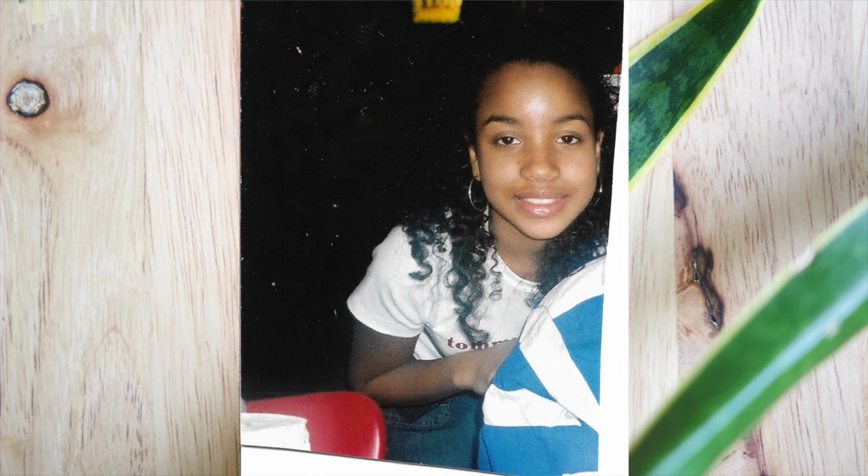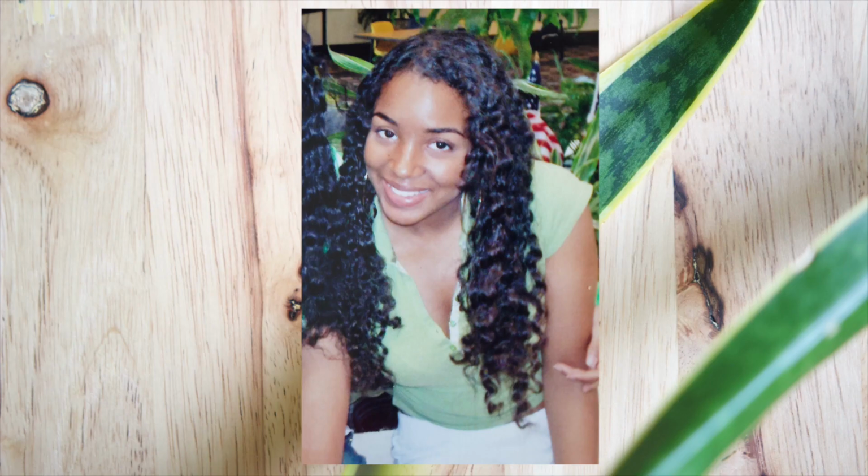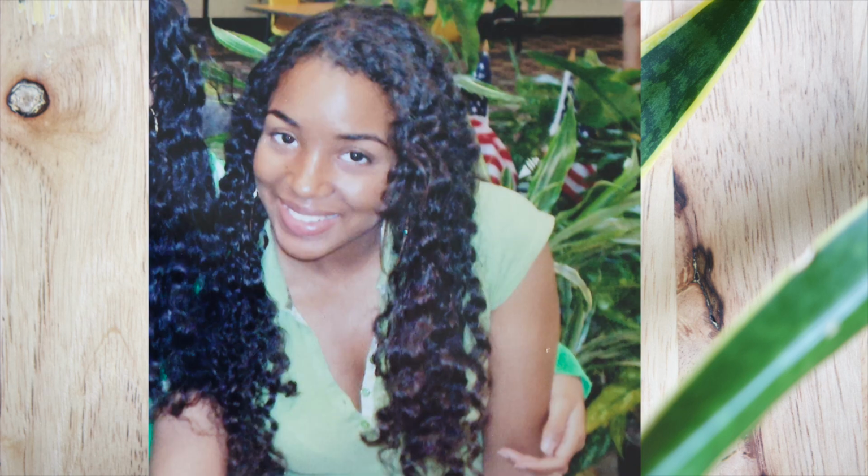Around the age of 10 or 12, I believe, my mom let me get my hair pressed for the very first time, and the rest is history. At this point, I was straightening my hair pretty much every once in a while. When I was wearing it curly, I would just do braid outs. I would never really do wash and goes, just braid outs. And I think that helped protect my hair while I was consistently getting it straightened.